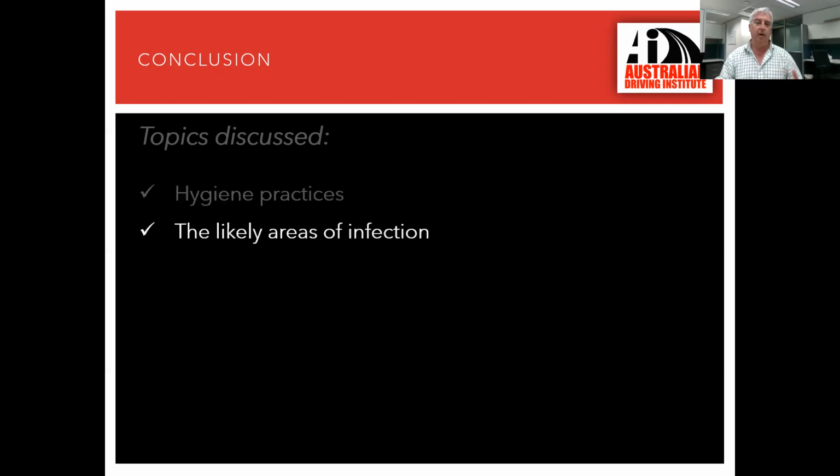Dealing with the likely. When you say diligent on that as well, if say it's a fleet vehicle, does that mean every person, whenever they get in the vehicle or leave the vehicle, should do it, or is it the start of the day, the end of the day? What does that operational element look like, just out of interest?